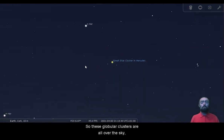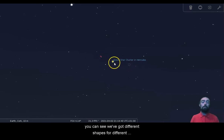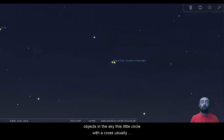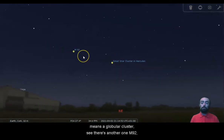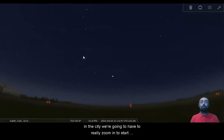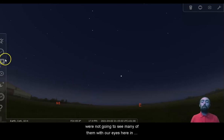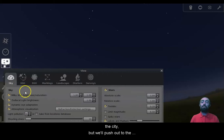So these globular clusters are all over the sky. In fact, if we zoom in a little here, you can see we've got different shapes for different objects in the sky. This little circle with a cross usually means a globular cluster. See, there's another one, M92. In the city, we're going to have to really zoom in to start seeing any globular clusters. Even the bright point-like dot, which can be mistaken for a star, we're not going to see many of them with our eyes here in the city.